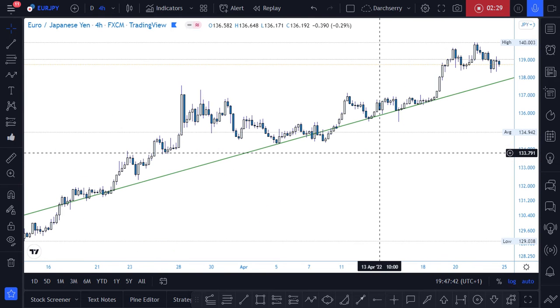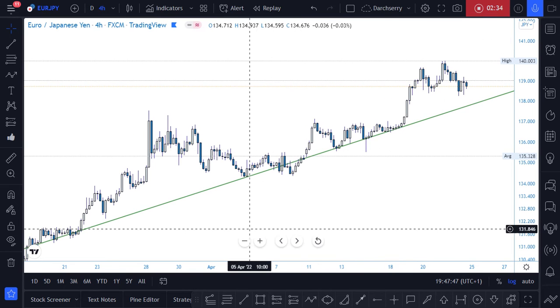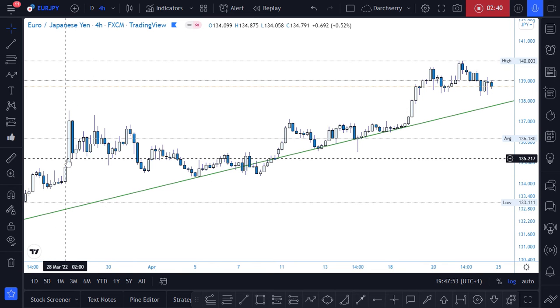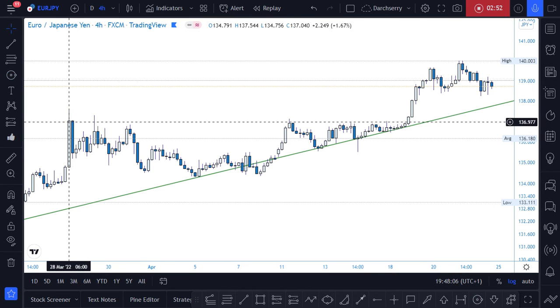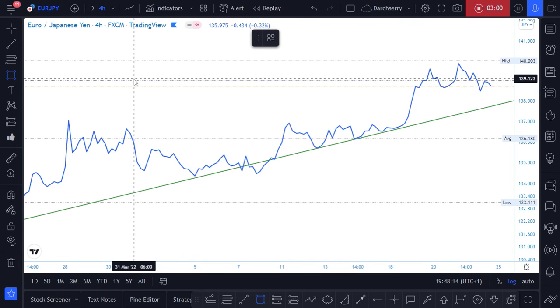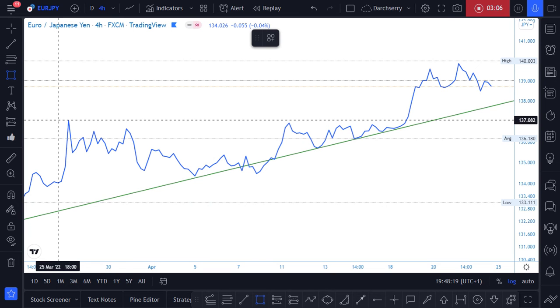So now with this trend line identified, it is important we identify where our key level is going to be. If we zoom closely into what has been happening since the later part of March, we'll notice that price rejected the 137 area a couple of times, and this area appeared to be a key level, just because it has been a consistent resistance level in the past days.